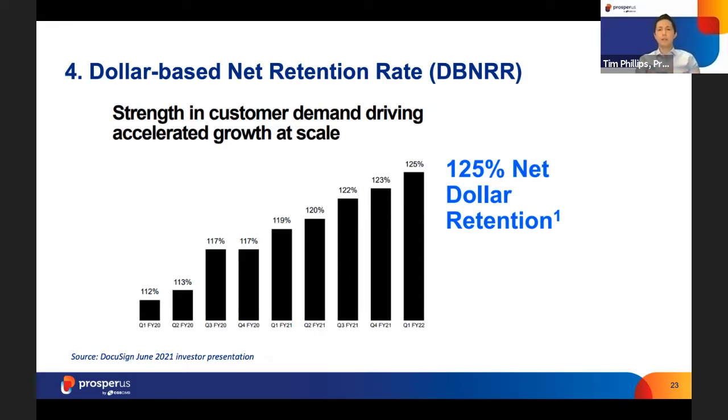And it's 125%, which means 100% means they're making exactly the same amount of money. 125% means they're making 25% more from those customers than they did previously in the prior 12 months, trailing 12 months. So it's a good measure of understanding the spend that the SaaS company or the SaaS stock is able to generate from their existing customers.